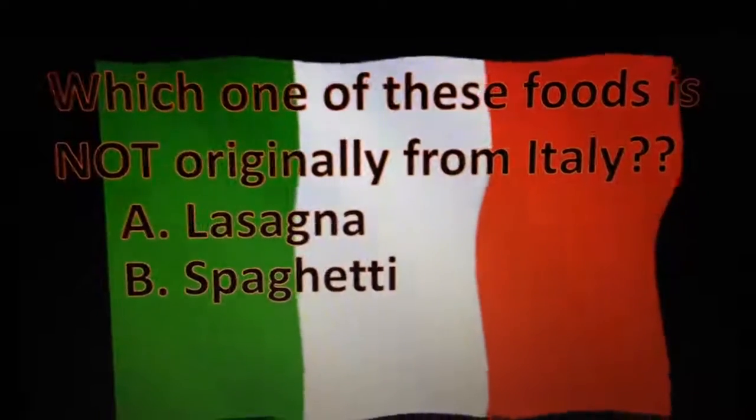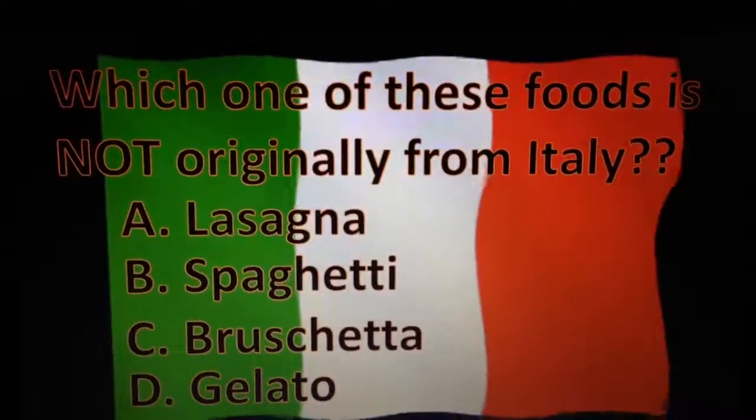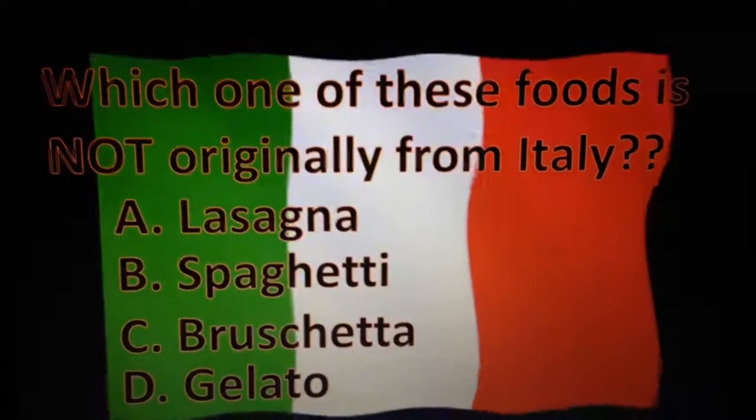Well, let's test your trivia on Italian cuisine. Which one of these foods is not originally from Italy? Is it A, lasagna, B, spaghetti, C, bruschetta, or D, gelato?